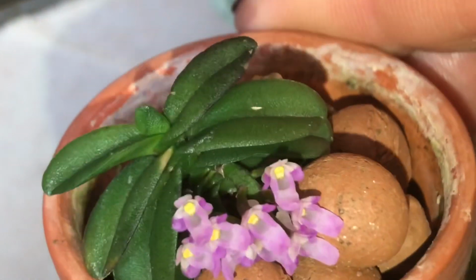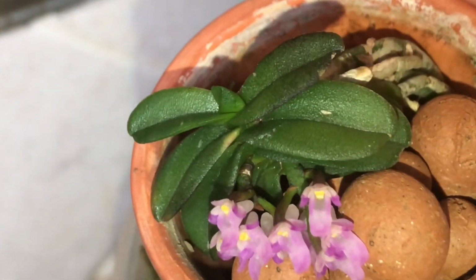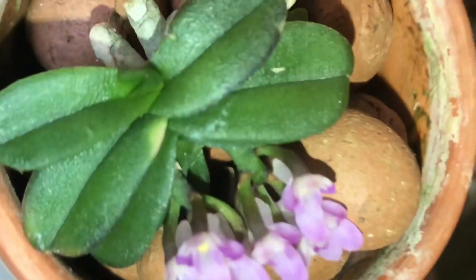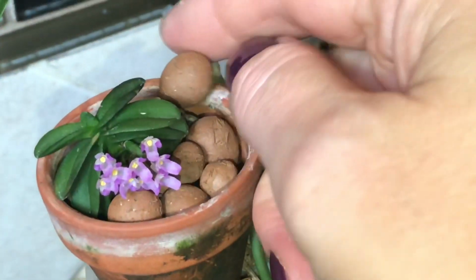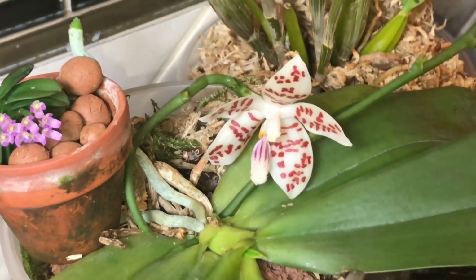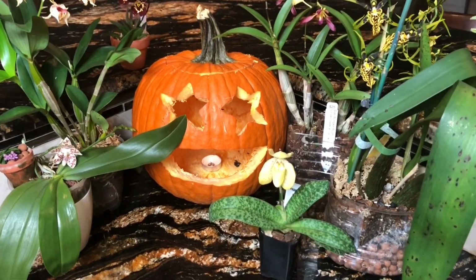I enjoy growing that little miniature and appreciate it, especially when I am out of room to buy new orchids. So when you feel like you wanna buy but you don't have room, buy a miniature. See, compared to the flower of zebrina, and zebrina is not a big flower.